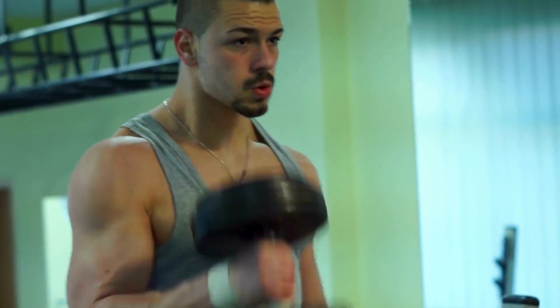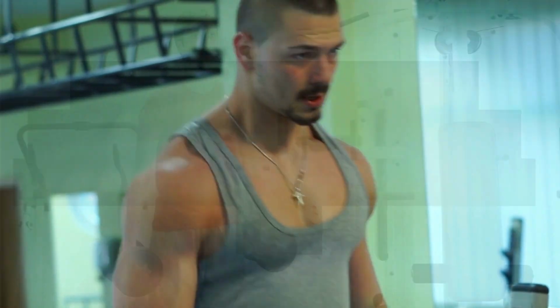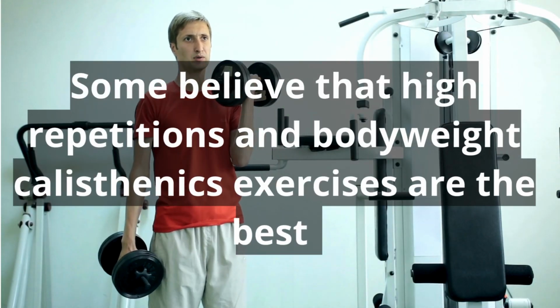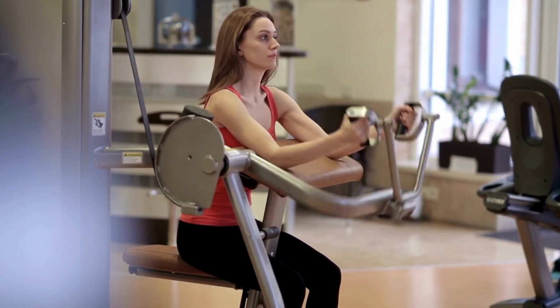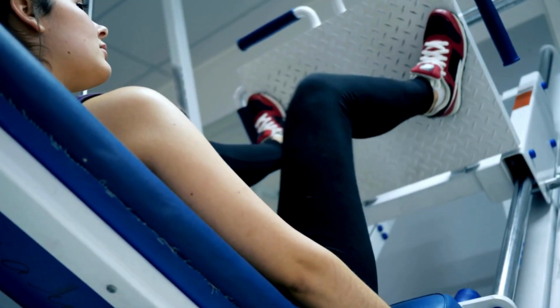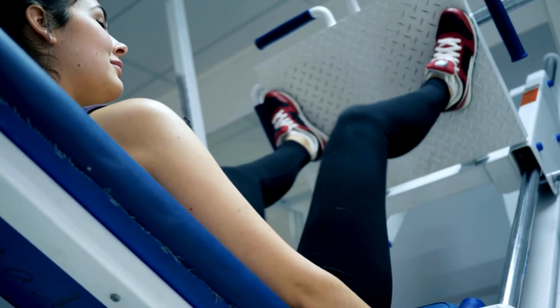Should you use light or heavy weights to build muscle faster? Everyone seems to have their own opinion on this topic. Some believe that high repetitions and bodyweight calisthenics exercises are the best, while others swear by heavy weight training for faster muscle growth. So today, I want to analyze which training style will lead to the best results for you personally, based on scientific data, rather than just giving you another opinion.